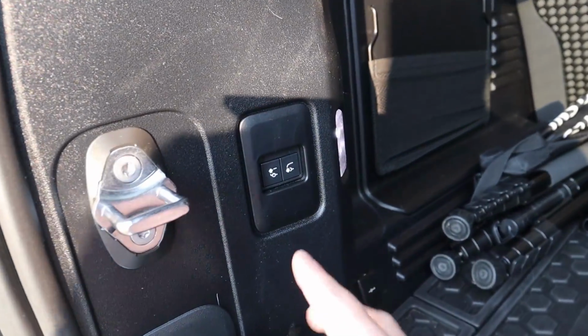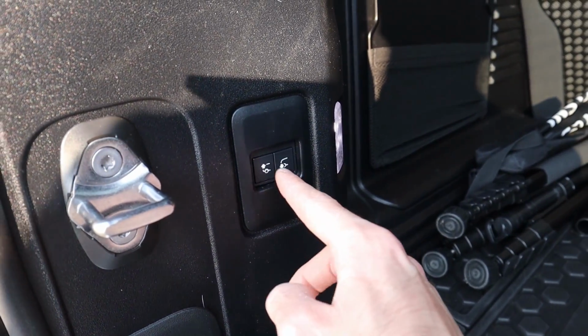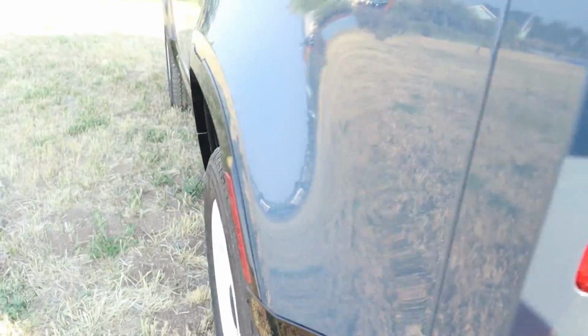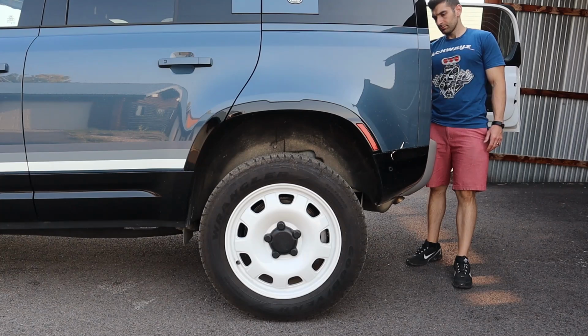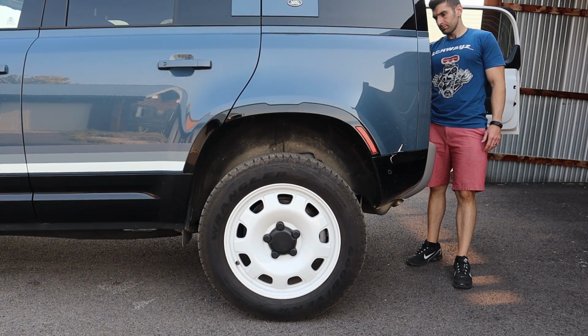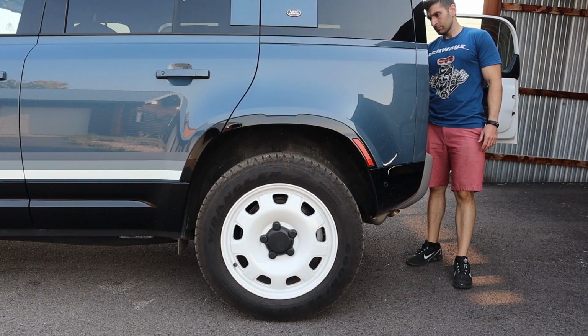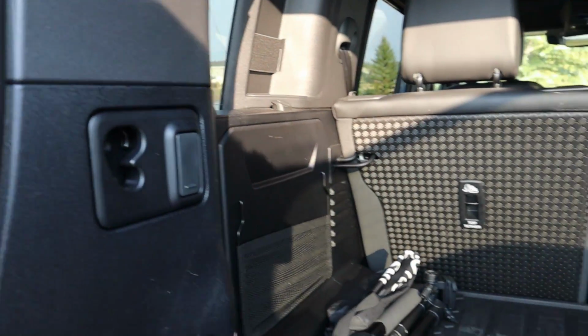And then this vehicle having the air ride suspension, you have buttons back here to automatically raise and lower to make it easier to load items into the trunk. So you can simply push this button, the suspension will begin lowering. You can push that button again, it'll start raising up the suspension, and it works pretty quickly, very easily as well. So it helps to load some heavier items in the back. You also have little hooks over here for your groceries.